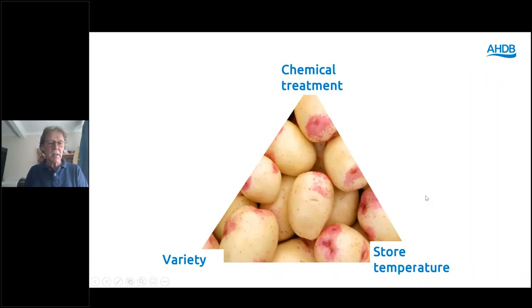Next slide, please. So what I'm going to talk about here are three factors that impact on quality of potato during storage, in particular sprouting. And you can see them there as chemical treatment, store temperature, and variety. Next.